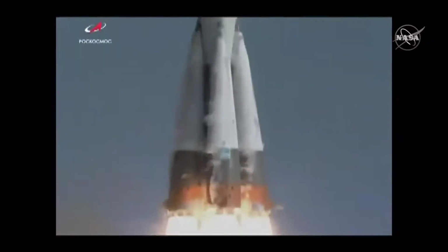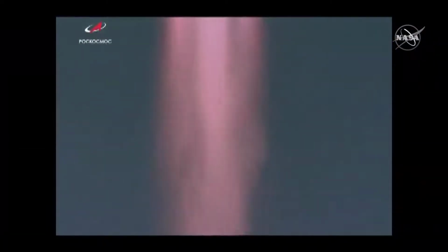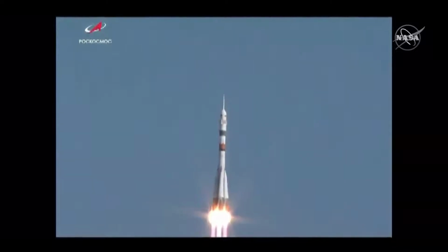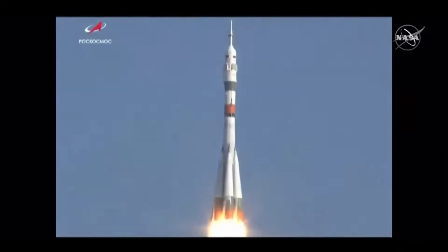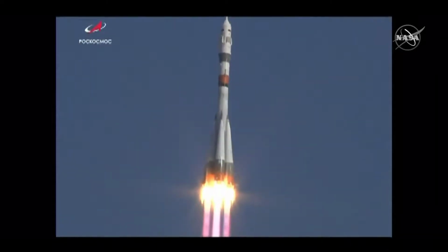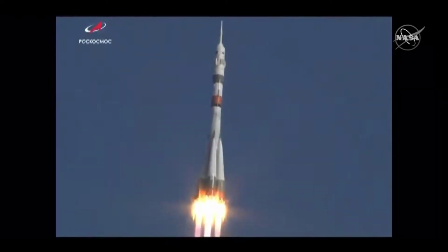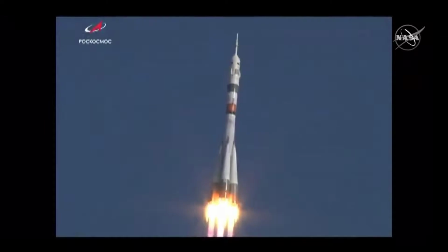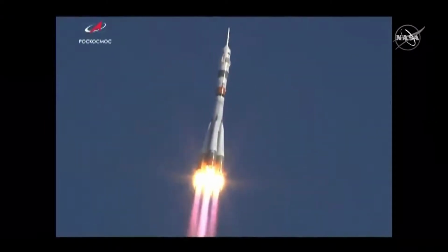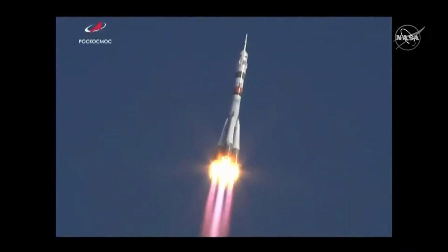Liftoff of the unpiloted Soyuz MS-14 spacecraft on a test flight to pave the way for future crew launches to the International Space Station. Soyuz spacecraft now arcing out to the northeast, heading for an orbit 51.6 degrees inclined to the International Space Station for a rendezvous and docking early Saturday morning.